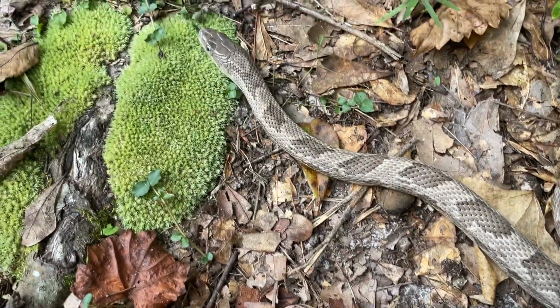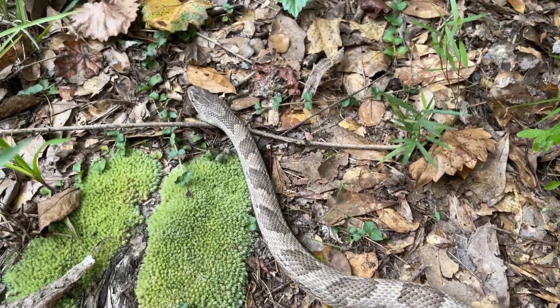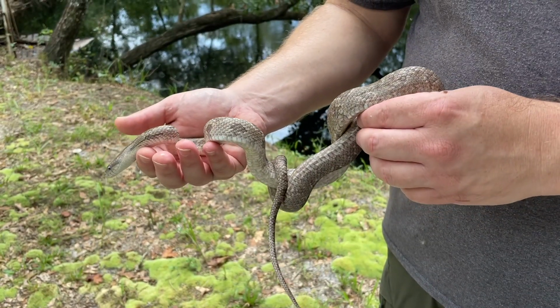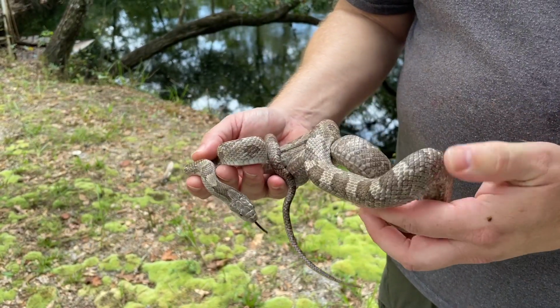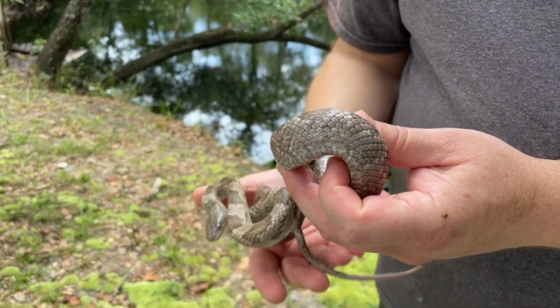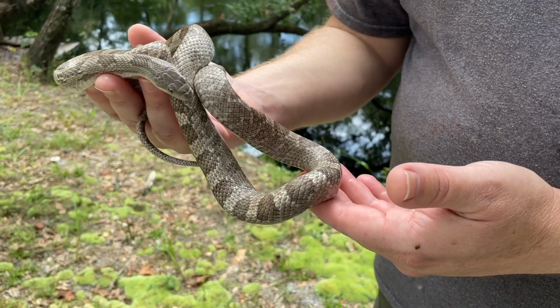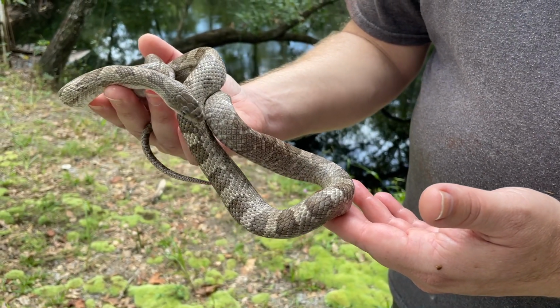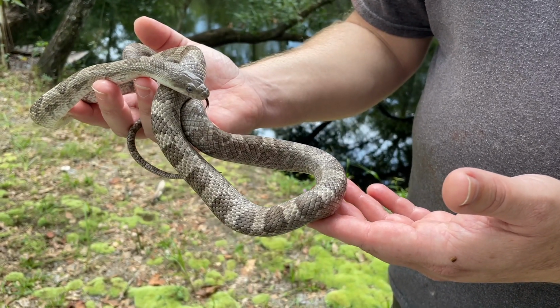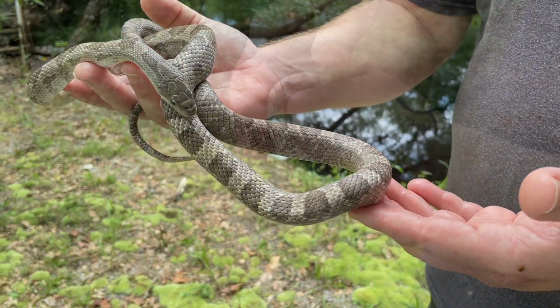Now, there is a taxonomic opinion that the genetics of the rat snake changes when you cross the Apalachicola River. I don't know if I quite buy into that. If you look at the data and some other studies, they seem to conflict with that. But the rat snakes do look a little different as you head further west into the panhandle.